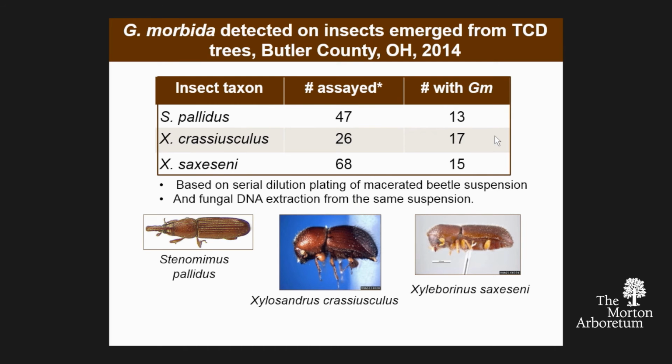And, of course, being a pathologist, I had to know what fungi they were carrying, but specifically, are they carrying Geosmithia morbida? And lo and behold, these are the numbers. That's not hashtag. If you're young, you're going to say hashtag assayed. What does that mean? I used to put NO period, and I was told, no, that looks like no assayed. So I said, I'll put hashtag, but then that means something else. I can't win. Anyway, understand that this means number assayed, number with Geosmithia morbida.